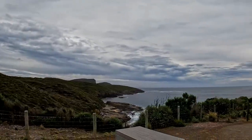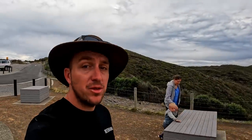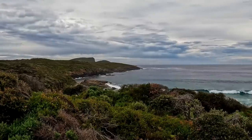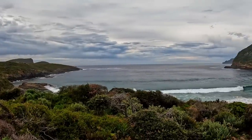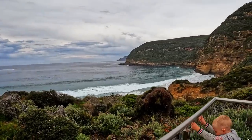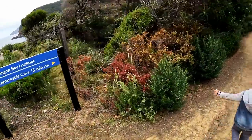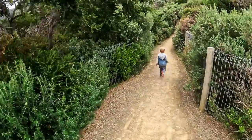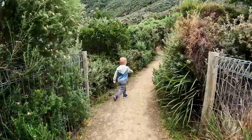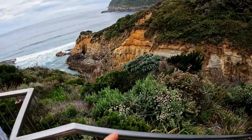Look at this coastline, very dramatic. So it's meant to be 5 minute return, so it's going to be right here somewhere, so we'll go down and have a look. That was a big wave. Very big waves. Come on. This is the way? All right, 15 minutes return. Let's go, kiddo. What about Mum? Mum's coming. Yeah, it looks like we go down to the water. This must be the channel for the entrance of the cave.